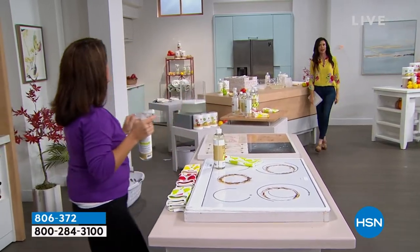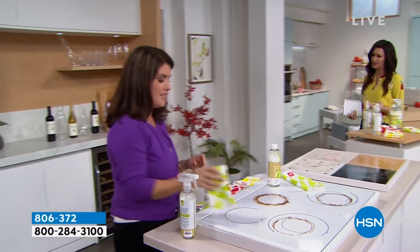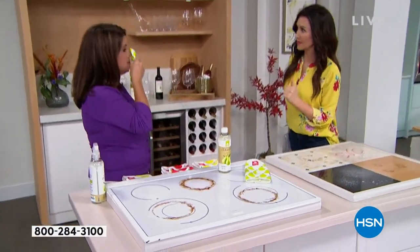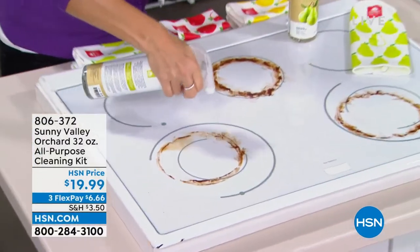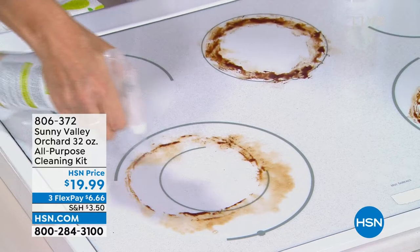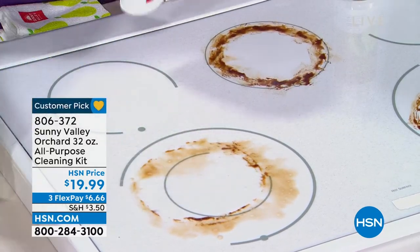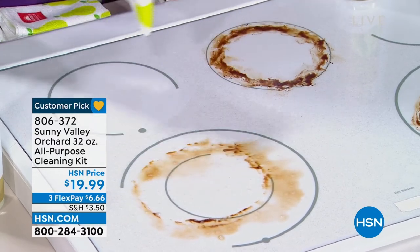It smells so good in here. Doesn't it smell good? You know what it smells like? It smells clean and fresh. It doesn't smell like chemicals. It doesn't smell like cleaner either. You know, there are some natural cleaners that kind of stink or leave a really heavy scent. Yes, you feel like you have to put a mask on. You don't have to do that. So this is our all-purpose cleaner. This is kind of where Sunny Valley started, with the laundry and with our all-purpose cleaner. The grease and grime and the stuff.